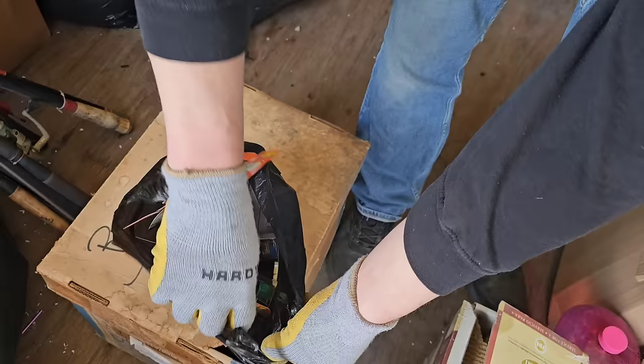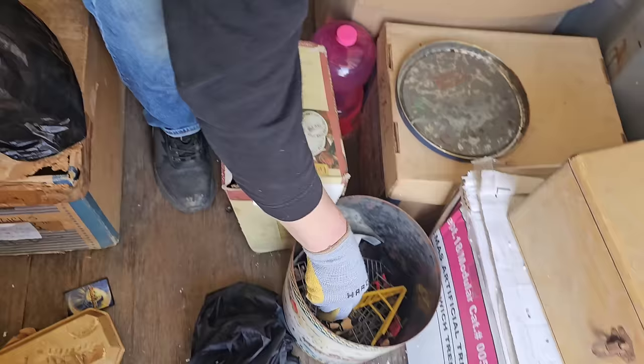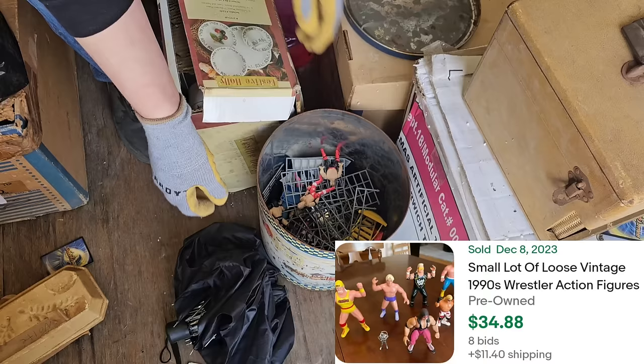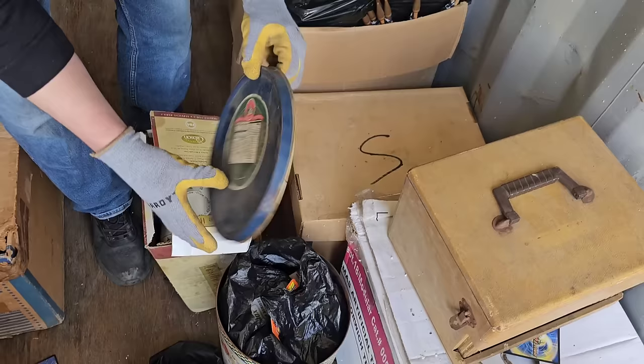And then we got wrestling guys. Man, my other unit I found wrestlers. Look at all these dudes down here. Oh, that's so cool. So cool. The whole cage and everything. Cage, yep. You can have a wrestling match later, Jeff. Cage match right now! Yeah, can't wait to hear that.